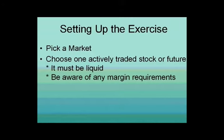He has an exercise here that's designed to help train your mind to learn how to interact with the market, and more importantly, to learn how to be a consistent, disciplined trader, to follow your rules, be your rules, and let your rules be you. What he's saying here is basically choose any market and choose any stock, and it must be a liquid stock, which means it has a lot of volume, it trades very well, and also has a good daily range, and being aware of any margin requirements. And this is if you were doing it for real. Now, I'm not saying do this for real. I'm recommending that we paper trade this.